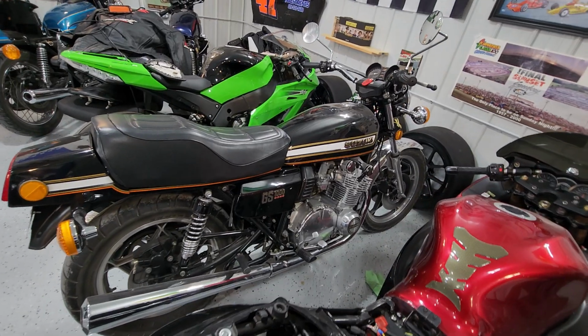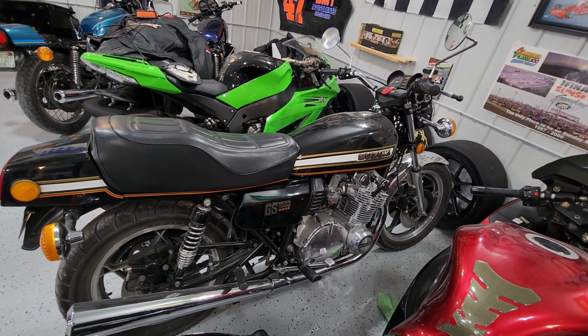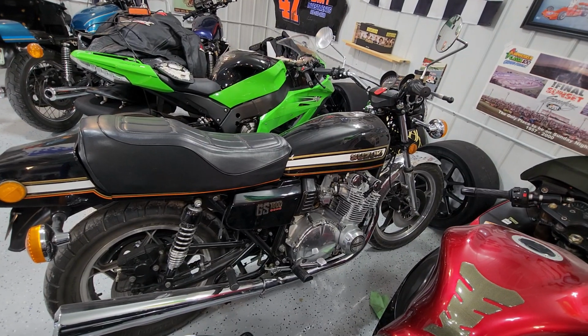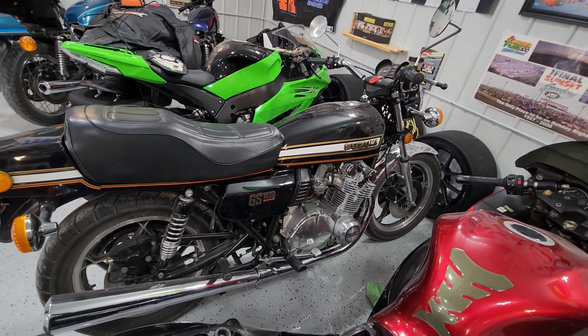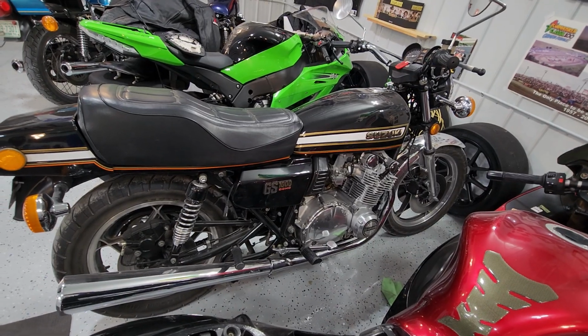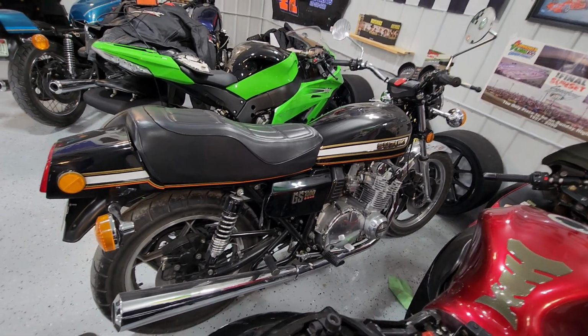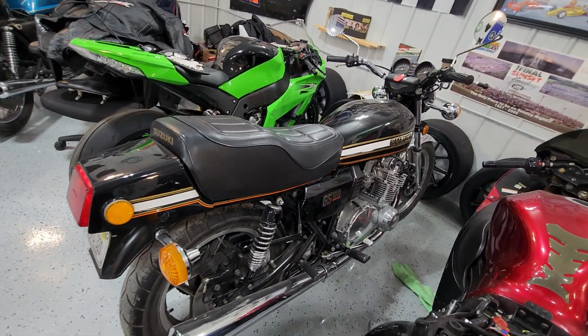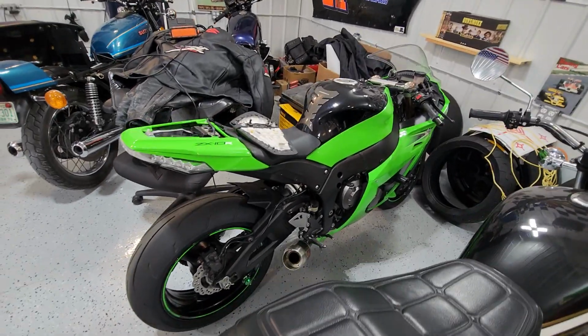This is a 1978, the first year Suzuki made the GS 1000, also called the skunk bike. This is just a comfortable, incredible bike to cruise and drive around on. I just picked this up last year. We'll be doing individual walkarounds on all these bikes.